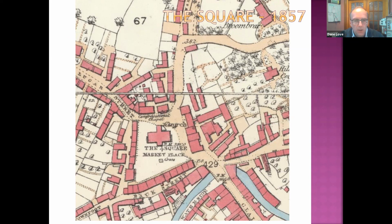And you can see the square there right in the centre with the church, cruciform shape, which is not the actual church that's there today. This is the older church. And as you can see, it's called the square in its marketplace. The cross is the market cross, obviously, which is in a slightly different position to where it is today, more or less in line with the front door of the church and in line with Clydesdale Close. And if you go to the north side of the square, at the top end of it, you'll see Congregational Chapel, which some folk didn't appreciate either.